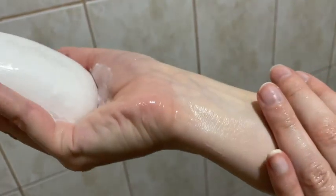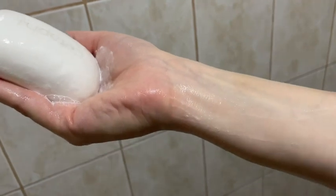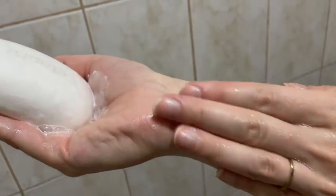I just love how well this cleans. So it's definitely a deep cleanser, but it leaves your skin nice, soft, and refreshed. It still lathers really well, even though it's not chock full of chemicals.